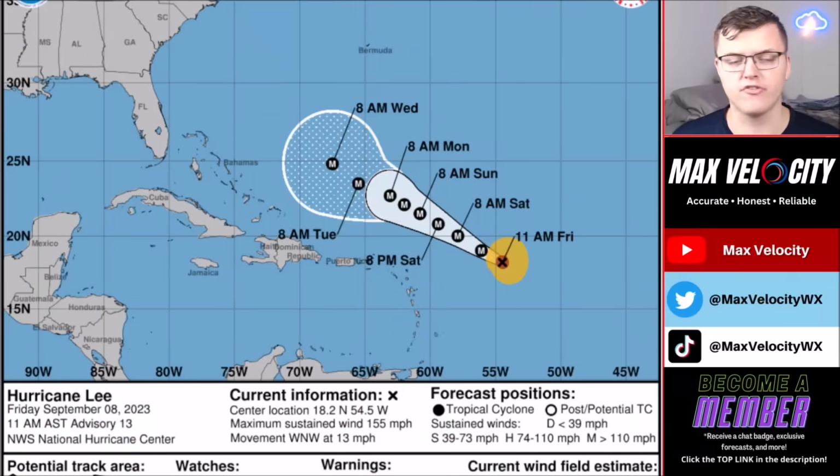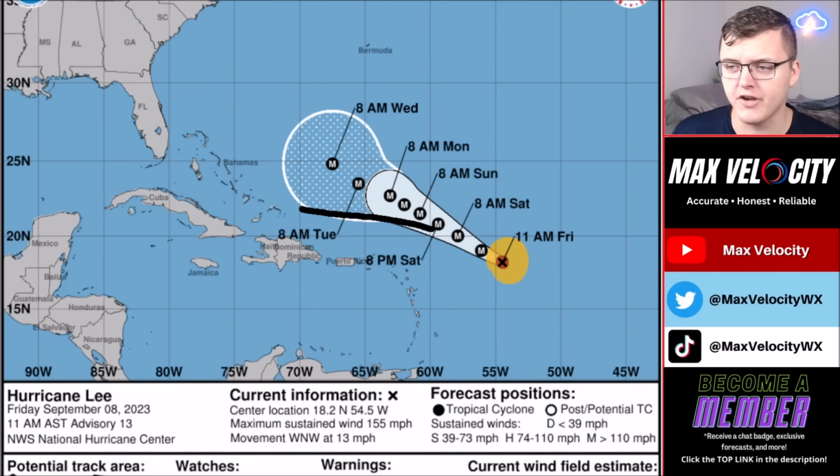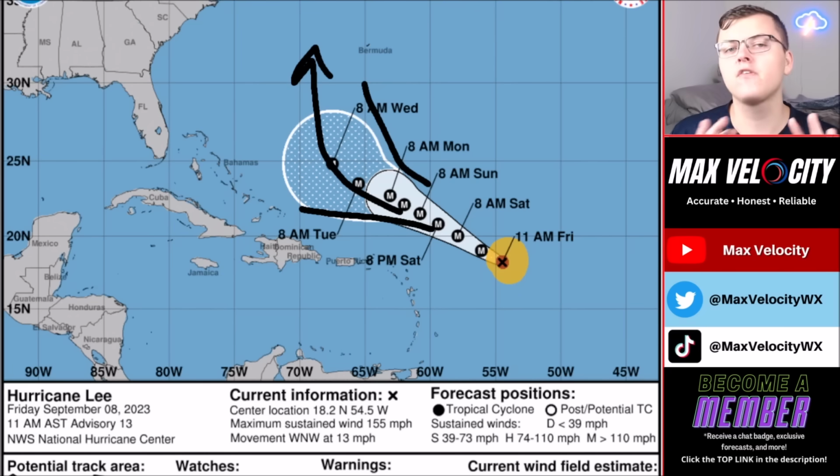Now notice the cone of uncertainty, it's still pretty large, and a lot of people are still really overhyping this. Again, this is not taking a beeline toward Florida right now. That's not what this means. The cone of uncertainty basically gives us an idea of where this eye could go. We are still expecting this to turn off to the north. There is still a low chance, and I say low with a lot of emphasis, that this could go maybe toward Florida or somewhere in the Carolinas, but it is such a low chance.